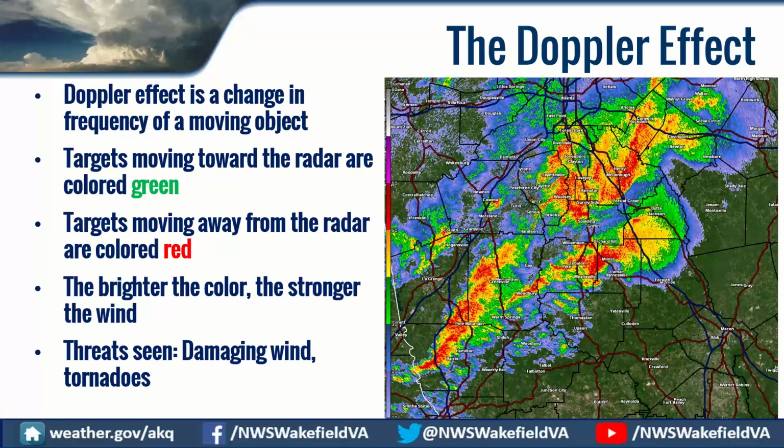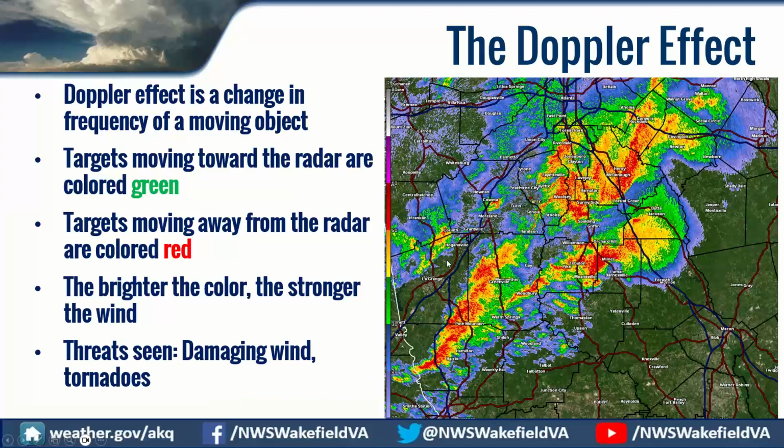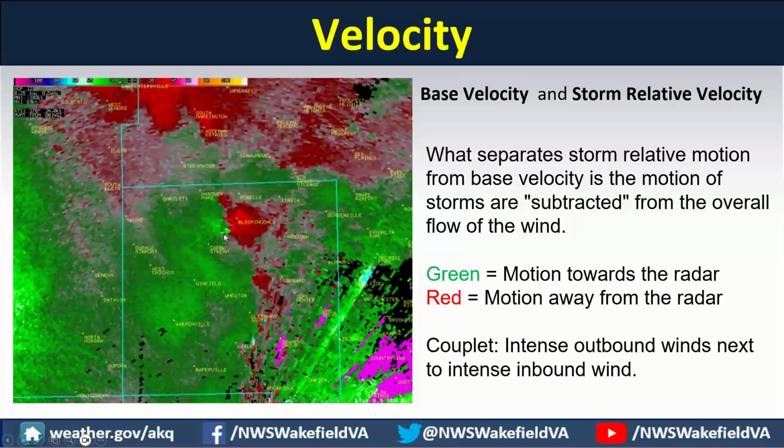Now, the Doppler effect, we hear Doppler radar all the time. The Doppler effect is a change in the frequency of a moving object. So the targets moving towards the radar are going to be colored in green. As we look at the velocity slice, that's going to be something where airflow moving towards the radar is going to be in the green. Moving away is going to be in the red. Where we have the potential for tornadoes is when we have a couplet. So intense inbound winds next to intense outbound winds. So the brighter the color, the stronger the wind. We can see tornado circulation potential in areas such as this.